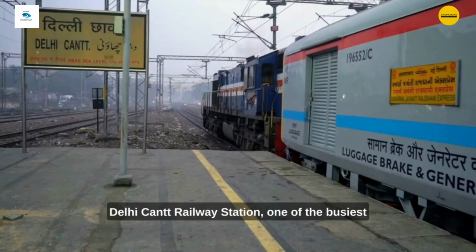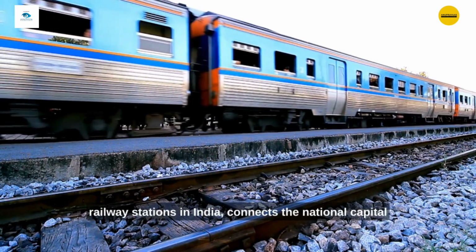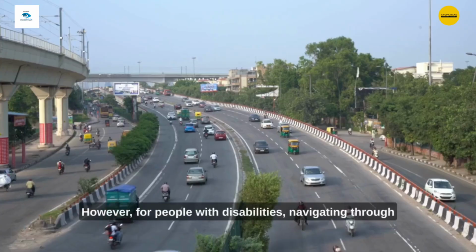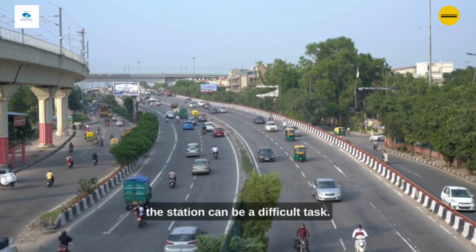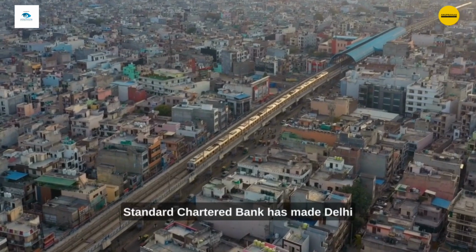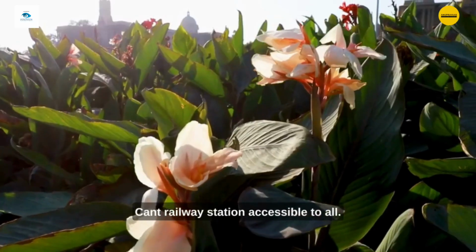Delhi Cantt Railway Station, one of the busiest railway stations in India, connects the national capital with major cities in North India. However, for people with disabilities, navigating through the station can be a difficult task. That's why Anuprayaas, in association with Standard Chartered Bank, has made Delhi Cantt Railway Station accessible to all.